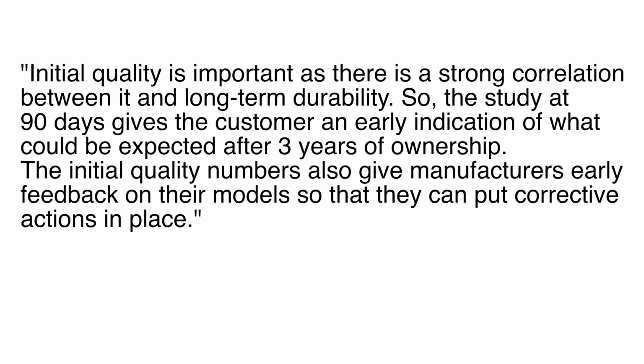That's right. So we've got a quote from Frank Hanley from J.D. Power. He's the Senior Director of Auto Benchmarking for J.D. Power. Hanley says initial quality is important as there's a strong correlation between it and long-term durability. So the study at 90 days gives the customer an early indication of what could be expected after 3 years of ownership. The initial quality numbers also give manufacturers early feedback on their models so that they can put corrective actions in place.